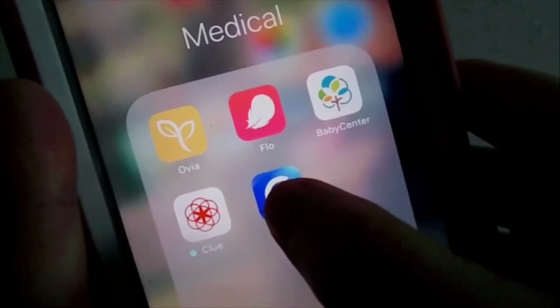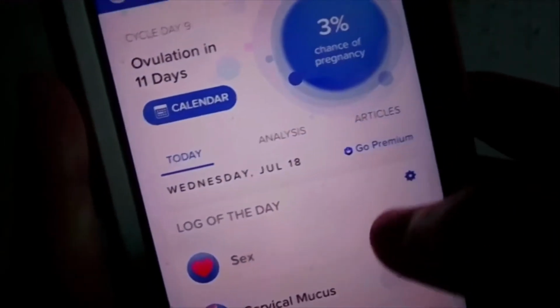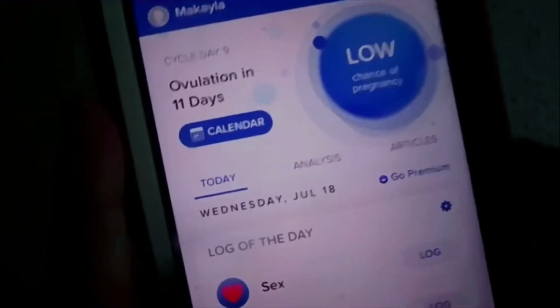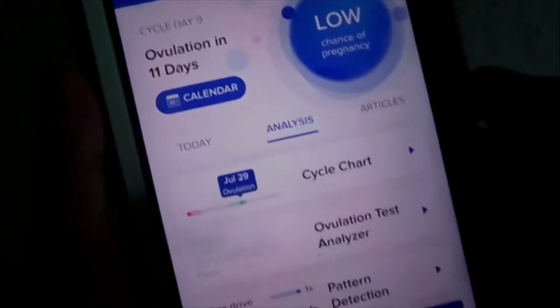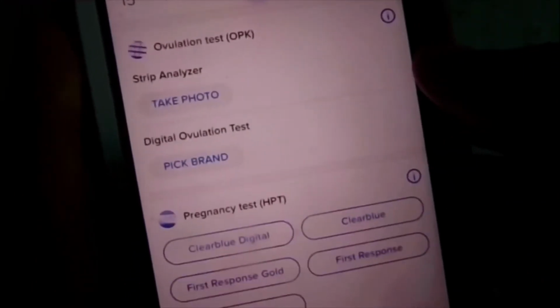The next app I just found, and this app is called Glow, and I love this app mainly for the purpose of telling you whether your ovulation test is positive or negative. And if you do not know, and if you're just stumbling across this video, on an ovulation test there will be 2 lines that will always pop up. Now the first line is the test line, the second one is the control line.